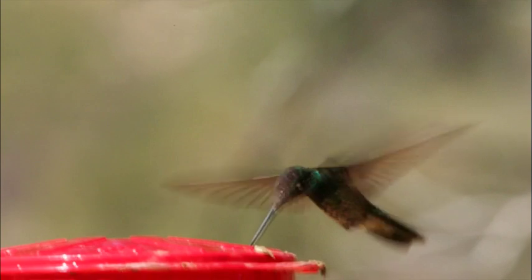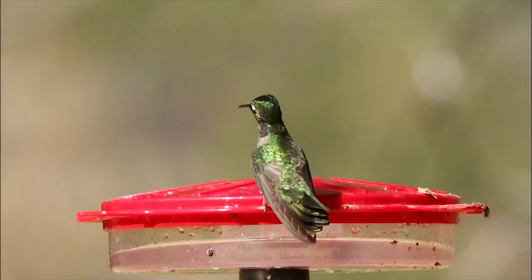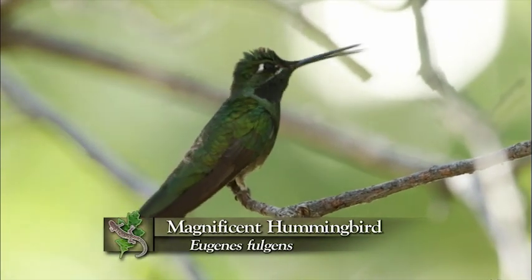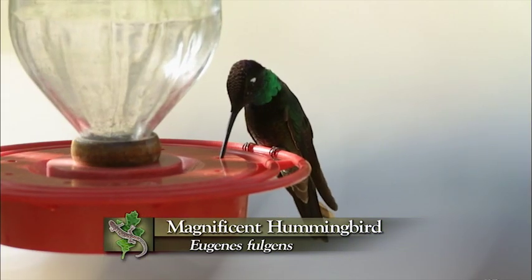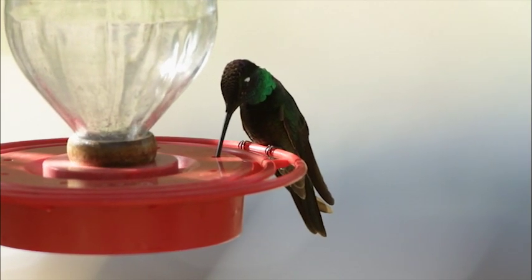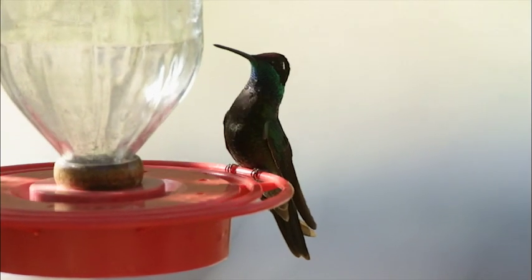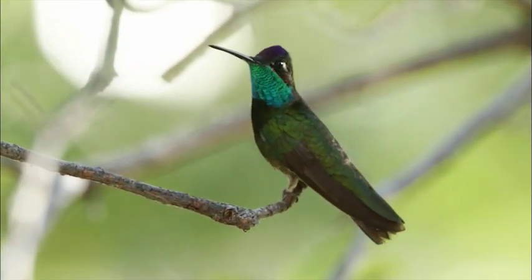Oh my word. Of all hummingbirds to show up at this feeder, that's not the one that I expected. That's a magnificent hummingbird. It's definitely the largest of all the hummingbirds that are here, at least commonly here in the Santa Rita Mountains. The magnificent hummingbird is similar, at least in distribution, to most of the hummingbirds that make their summer home here in this part of Arizona.